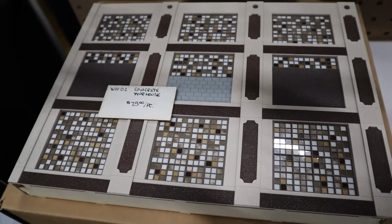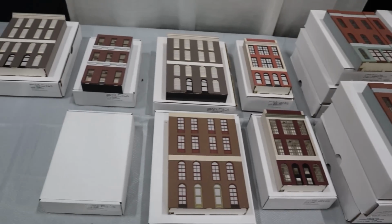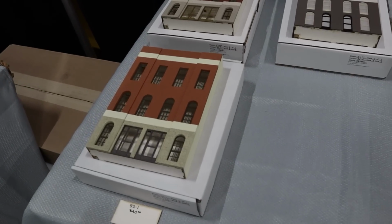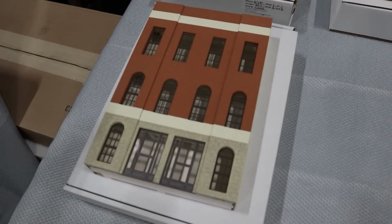I like the colored glass for factory walls. That's kind of cool. I really didn't pay attention to that before. Yeah, and he does have quite a variety of backdrop buildings. And he does them special for customers too if they want a specific building.